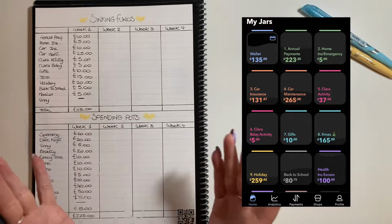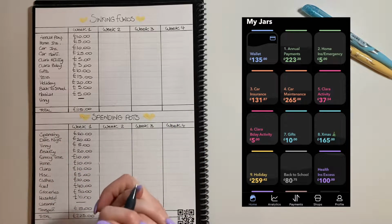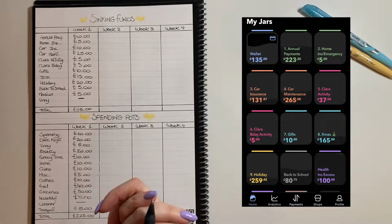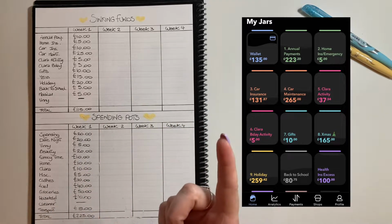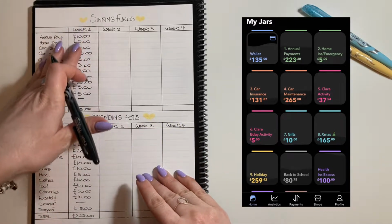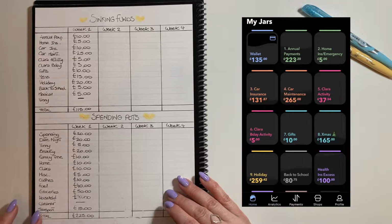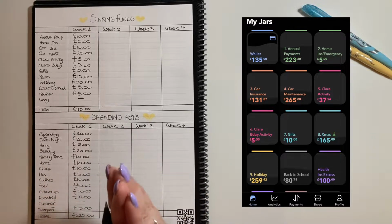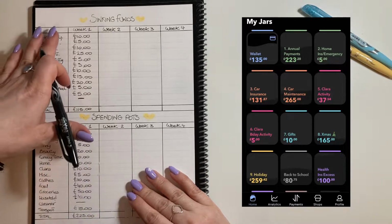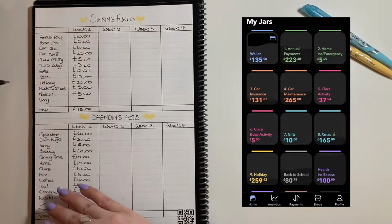So here we are, guys. For those that are new to the channel, you won't know, but I am a digital cash stuffer. I utilize two applications to digital stuff. One is my Hyperjar, which is for my sinking funds, and my Monzo for my spending pots. So right now we are with Hyperjar, so we're going to start stuffing my sinking funds and I'll go through them as we fill things out.